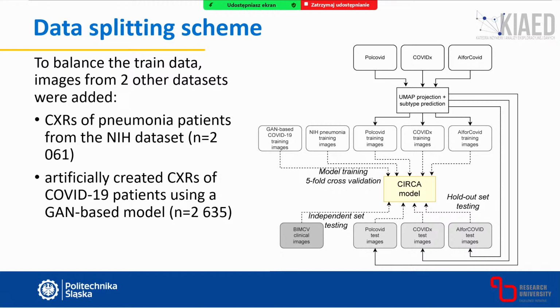Then, after that, we tried to create a nice scheme to split the data into the training data and the holdout set for testing these methods. And also, we gathered some independent data sets, which come from the Spanish hospitals. And since we had a not very well balanced data set for training, we used 2 other databases or data sets to balance our data.